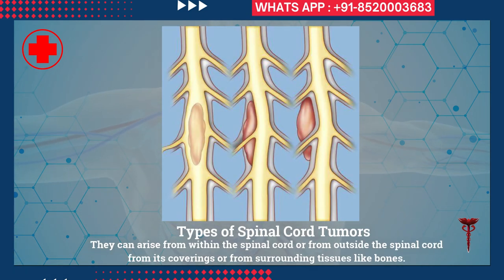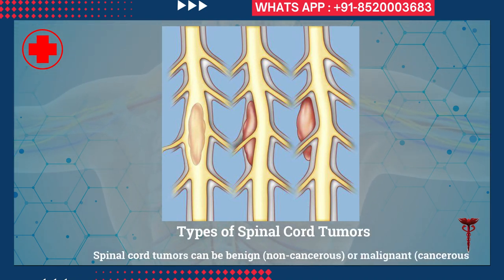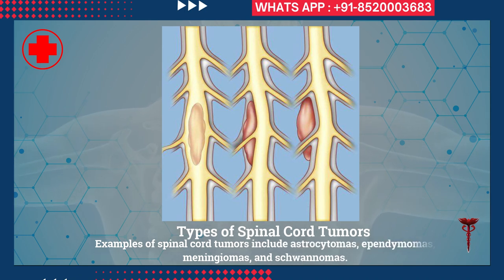Types of spinal cord tumors: they can arise from within the spinal cord or from outside the spinal cord, from its coverings or from surrounding tissues like bones. Spinal cord tumors can be benign, non-cancerous, or malignant, cancerous. Examples of spinal cord tumors include astrocytomas, ependymomas, meningiomas, and schwannomas.